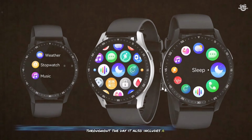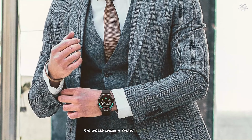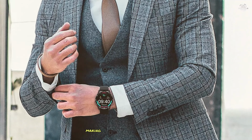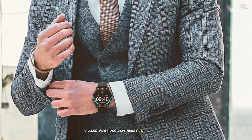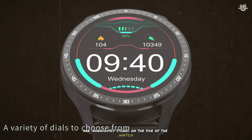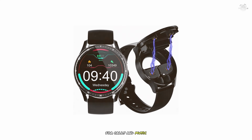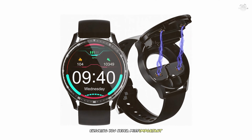It also includes a sleep monitor to ensure you're getting quality rest. The Woliwowa smartwatch acts as a pedometer, calorie counter, and step counter, making it an excellent companion for your workouts. It also provides reminders to stay active and hydrated. The TWS Bluetooth earbuds are ingeniously stored on the side of the watch, offering low delay and high fidelity audio for calls and music. The watch also supports message notifications, ensuring you never miss important updates.